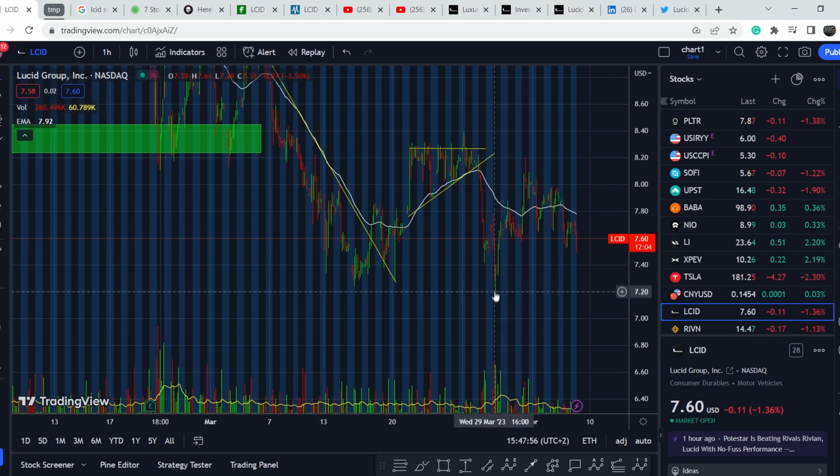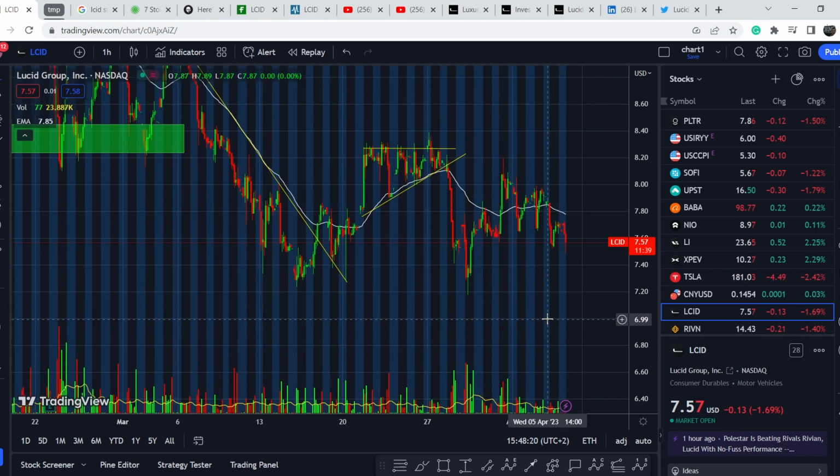And with this small blip, this tiny blip below $7.2 mark, this asset didn't have enough power to break it to the downside. Instead of this, as you can see, we have an increase in volume, and this is quite a bullish sign. So I will show you my thoughts from the technical standpoint in just several minutes, and for now let's continue with the fundamental news.